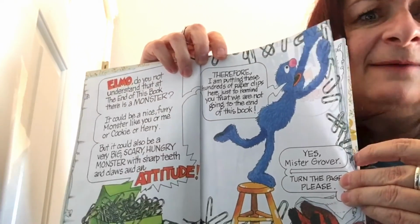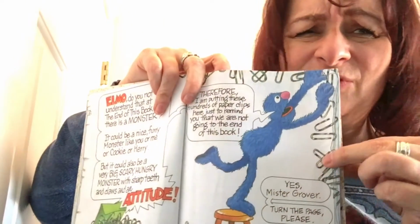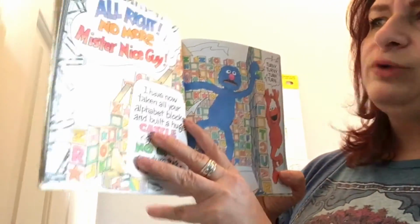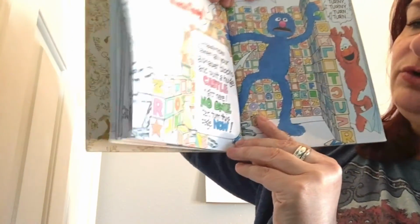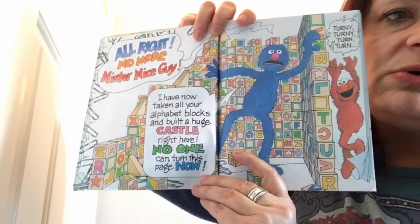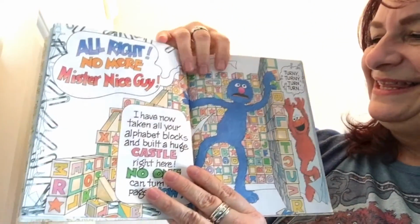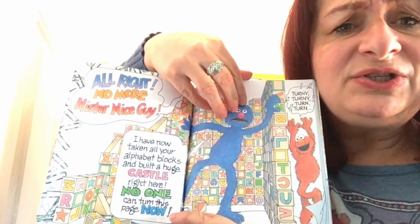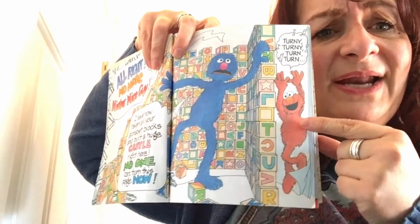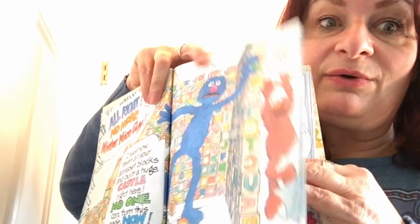Oh my, Grover's really stuck the pages together. He's put those paper clips in. I'm gonna have to really, All right, no more Mr. Nice Guy. I have now taken all the alphabet blocks and all the huge castle right here. No one can turn the page now. Turny, turny, turn, turn! Oh my. Grover's really concerned about the monster. And what is Elmo feeling? He is feeling like he wants to continue and just keep going.